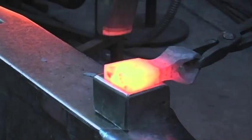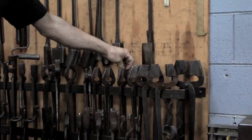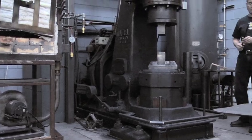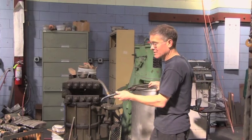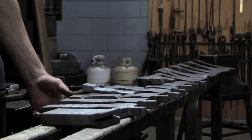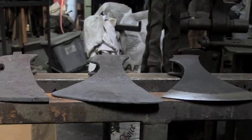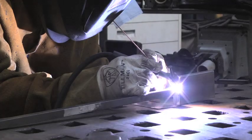A steel collision, clanging and banging. Anvils, hammers, tongs, and power tools. Jim uses them all. But what is his preference? I would prefer to spend as much of my time as I could doing very primitive techniques, even down to making my own iron. I'd like to be able to provide a certain number of axes in the original material used by Vikings.